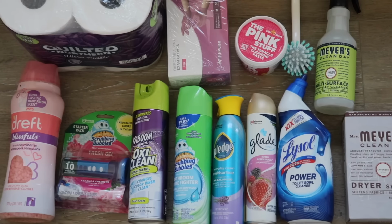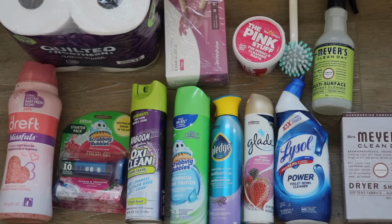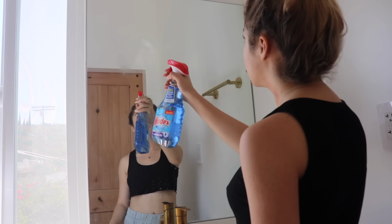Next, I got a bunch of basic cleaning supplies. Here's an overview of all of the cleaning supplies that I got. These are all just the basic essentials. Then lastly, from Target, I got more organizing supplies. Okay, so first, let's begin by cleaning the surfaces in the bathroom.